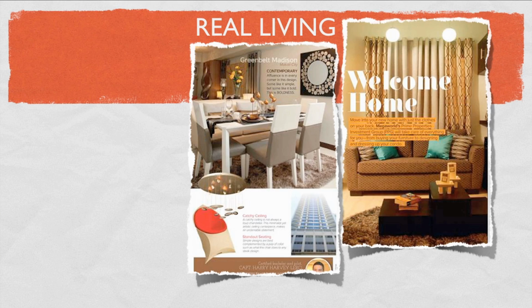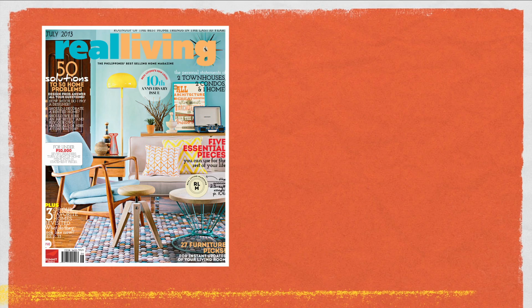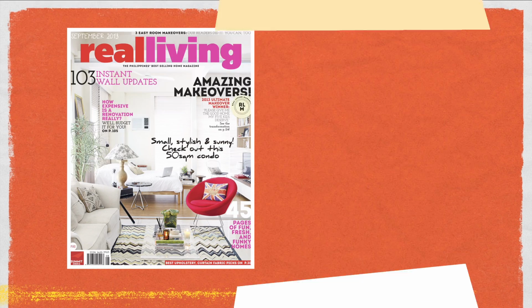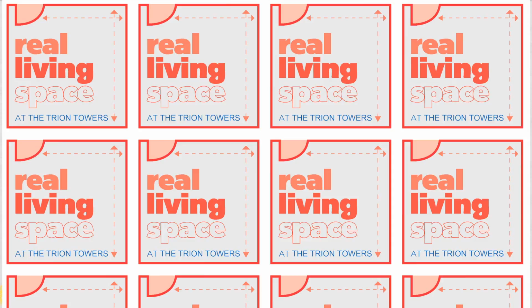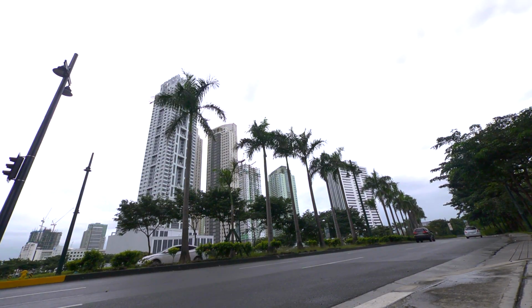If you've ever perused the pages of Real Living and wondered what it would be like to walk through those inspirational spaces firsthand, you're in luck. This September, the magazine is partnering with Robinsons Residences and HardieFlex by JamesHardie to create the Real Living Space at the Tryon Towers in Bonifacio Global City.